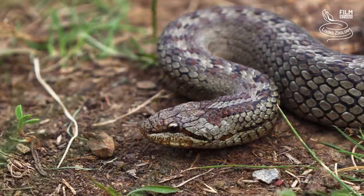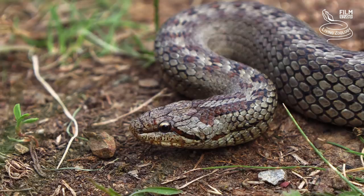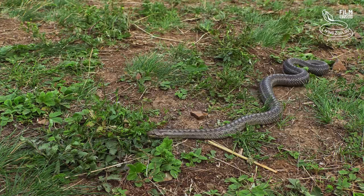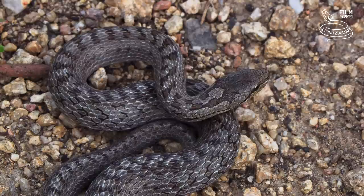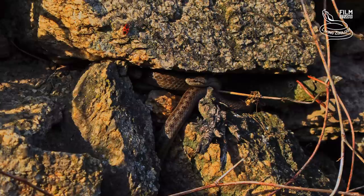The pattern on the back is also different. A circular pupil, which is vertical in the European adder, can also help. In addition, these two species usually do not occur in the same localities. While the smooth snake prefers warm, sunny habitats at lower altitudes, adders thrive mostly in the mountains.